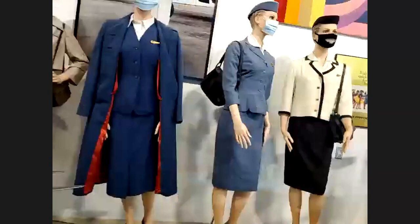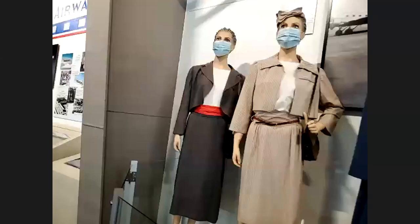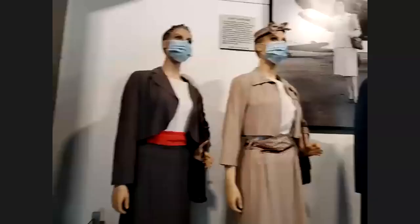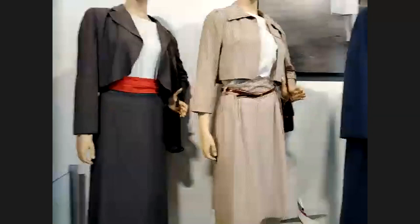And they're all being safe, they've all got their masks on. So yes, let's look at these. It's pretty amazing. I would wear that. Look, I remember in the 80s, the skirts that had the waistbands like that. I'm giving away my age.